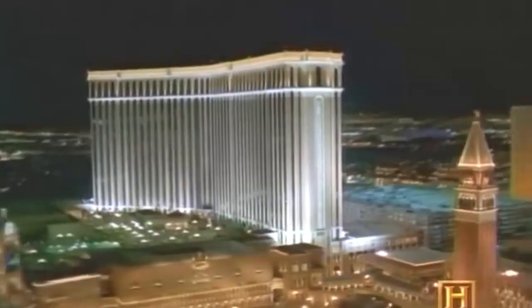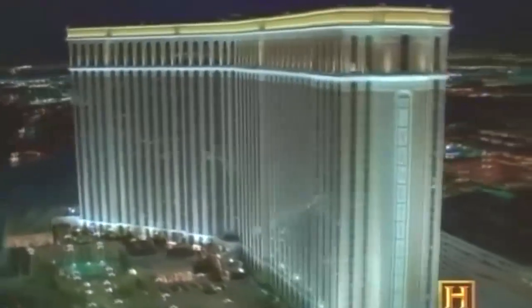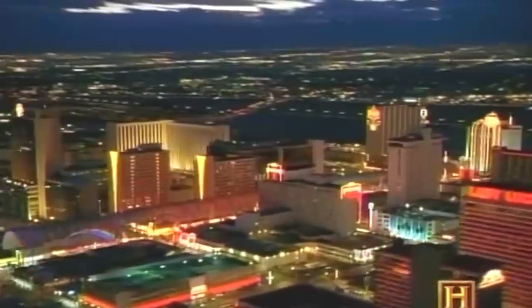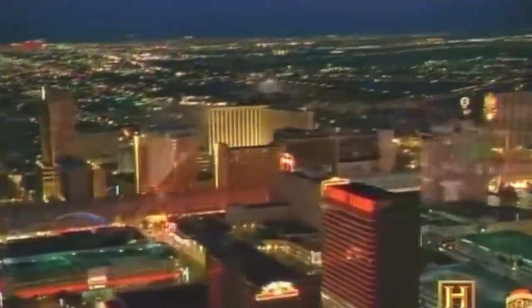3 years and $1.5 billion later, the Venetian Hotel opened where the Sands once stood. The Venetian, which is the size of 104 football fields, is just one of dozens of towering buildings that have turned this patch of desert into the ultimate gambling oasis. But none of this would exist without heating and air conditioning.